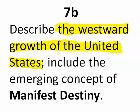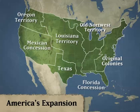All right, so 7b says describe the westward growth of the United States. And to put this in picture form, we had the original 13 colonies over here, and then we added the Northwest Territory. Well, actually, all the way to the Mississippi when we won the Revolutionary War, except for Florida, we didn't have it. And then with the Northwest Ordinance, we kind of established how we're going to settle this Northwest Territory. We had this already, but in 1803 we bought access to the Mississippi River at the port here when Thomas Jefferson bought all of Louisiana Territory here from Napoleon and France, if you recall that.